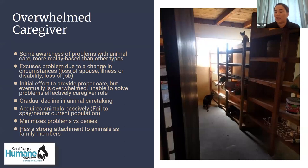For plan of treatment and management, humane officers will usually offer resources to this type of animal hoarder, such as spay-neuter services, vaccinations, donations for cleaning supplies or pet supplies, and food for their animals. The goal with these types of animal hoarders is to get them to a safe and legal number of pets, and just to improve the quality of life altogether for everyone involved.